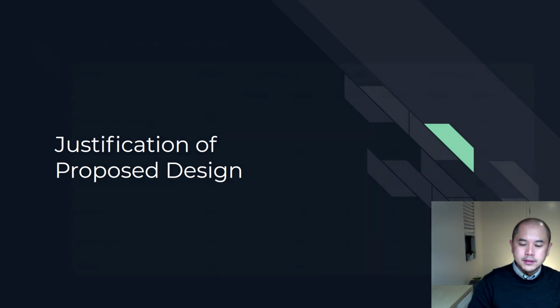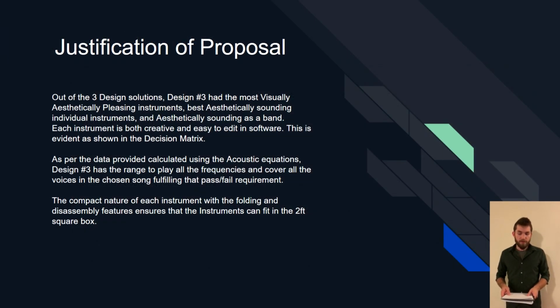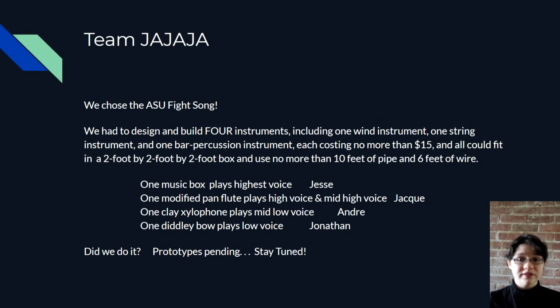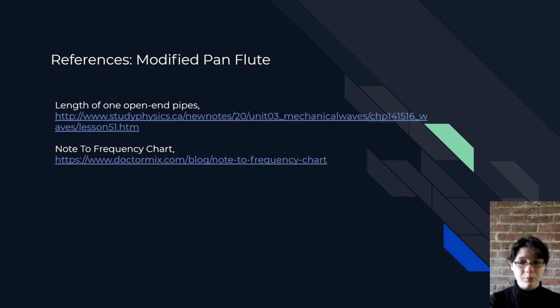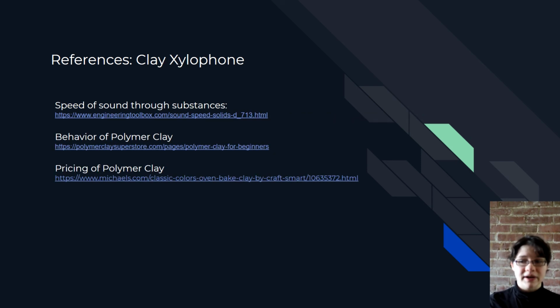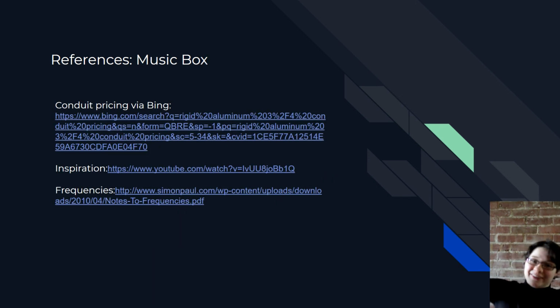Our justification of design. The use of our AHP table allowed us to come up with the design matrix that we believed helped us pick the best combination of instruments. We chose the ASU Fight Song. We had to design and build 4 instruments, including 1 wind instrument, 1 string instrument, and 1 bar percussion instrument, each costing no more than $15 and could fit into a 2 foot by 2 foot by 2 foot box and use no more than 10 feet of pipe and 6 feet of wire. Did we do it? Stay tuned. Fight, fight, fight.